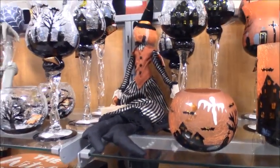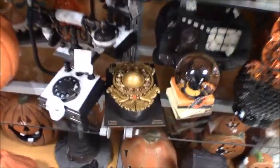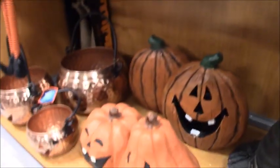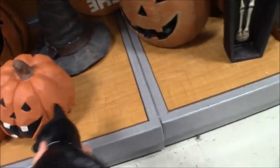I like that right there. They have the deluxe eyeball doorbell here too. They have a lot of animated stuff. I remember when they used to not have any animated stuff. They actually have animated things this year, and a lot too. It's great. Here's the cat that Cracker Barrel has. I think it's the same one. Yeah, it's the same one. It's got the eyes.